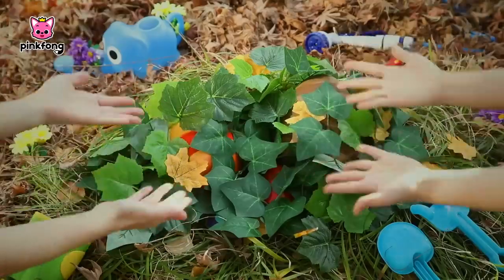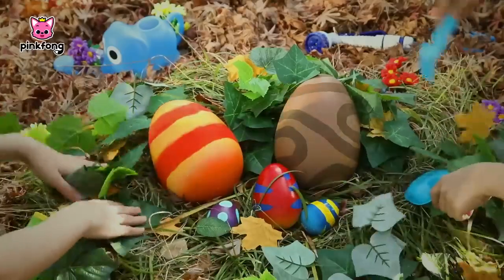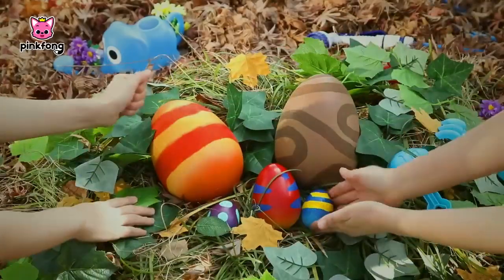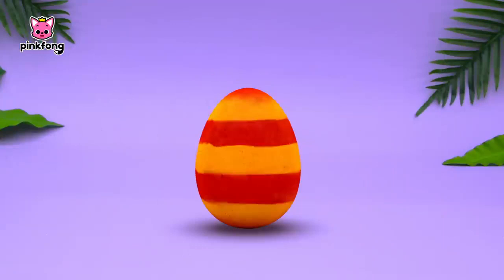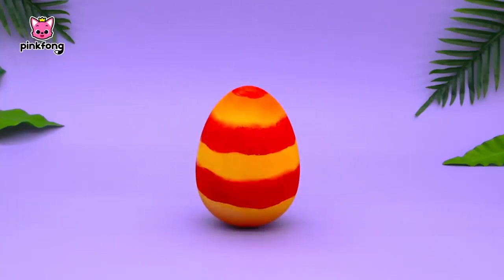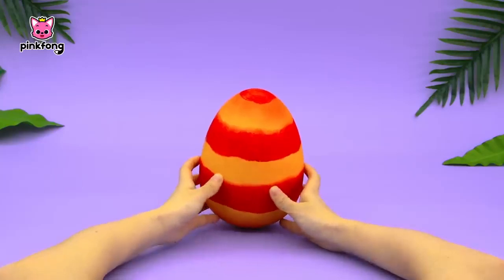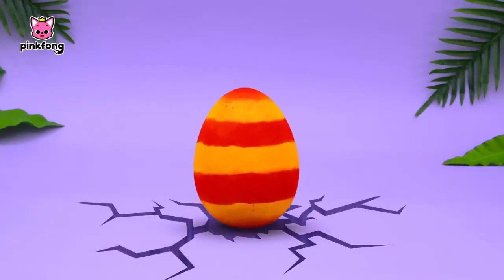Hi, friends. Guess what we found in our backyard today? Dinosaur eggs. I wonder what kind of dinosaur is hiding in the egg. Wow, today's dinosaur egg is really big. Whose gigantic footprints are these? I wonder what kind of dinosaur will come out of this big and heavy egg. Oh, the egg is really, really heavy.